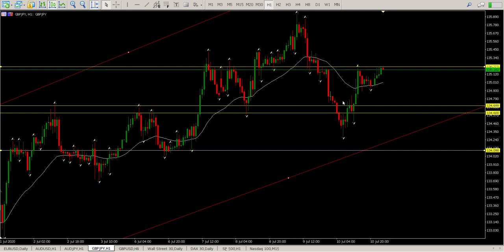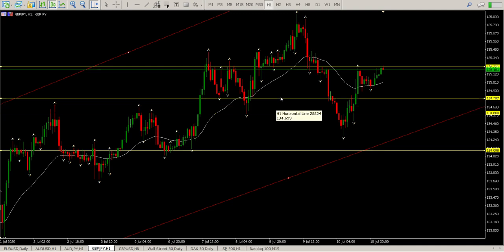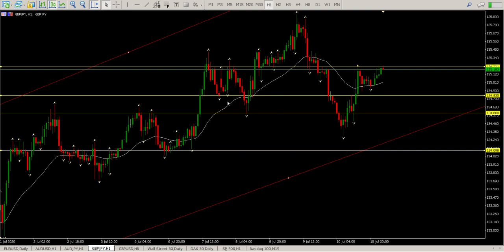134,699, because it's been tested there, but then it's been broken here. So I'd like to see some structure here. What you can also do is just extend that up to this swing low here. So watching 134,835 as the breakout retest.